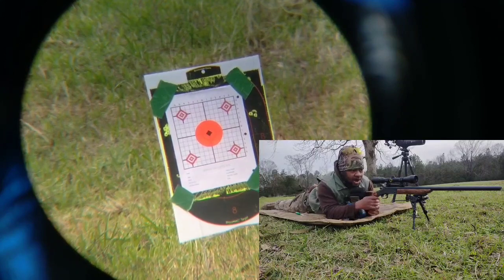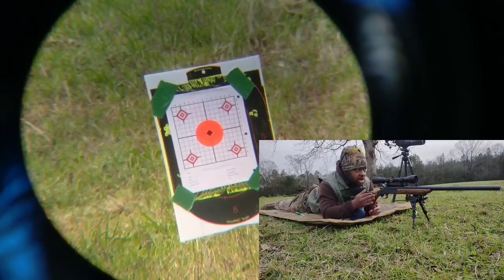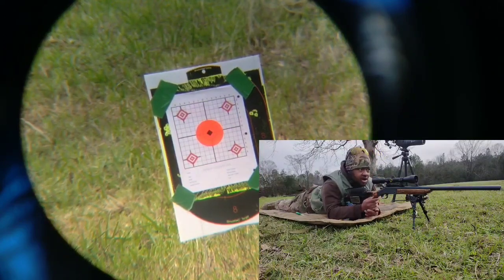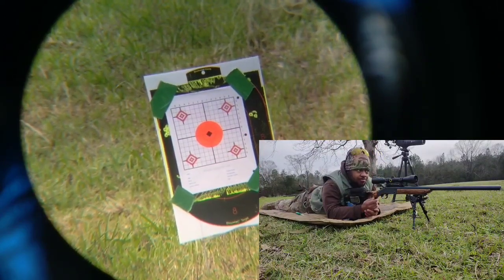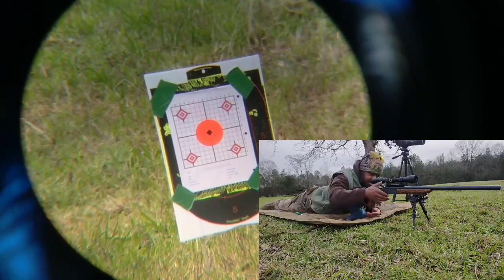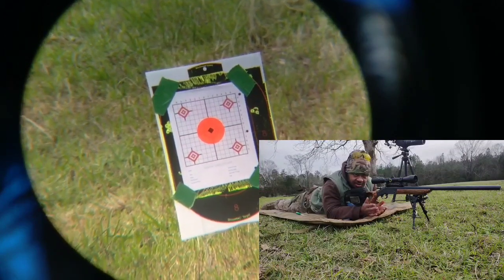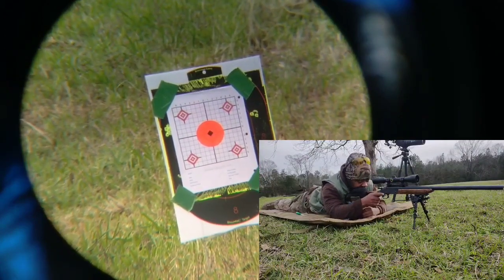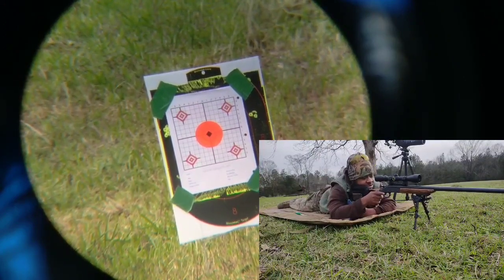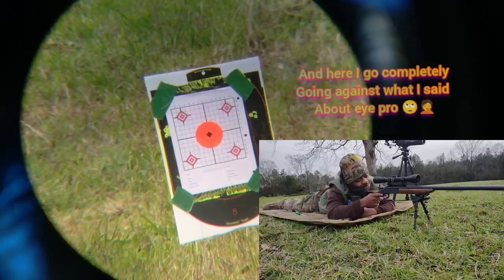I really should have bore sighted to begin with, because when I actually took the barrel off and set it down and looked through the scope, my crosshair was like a foot to the right and up. So, I really doubt that was the actual impact. So that was where it was impacting. I got it not zeroed, but bore sighted now. So hopefully we're going to be closer. Let's try again. So third shot, hopefully we're actually kind of on target.